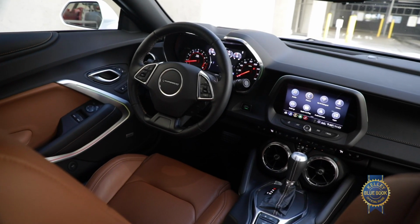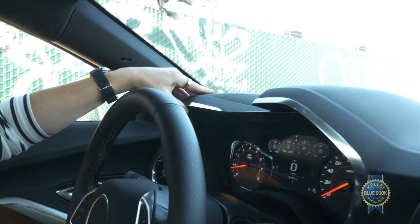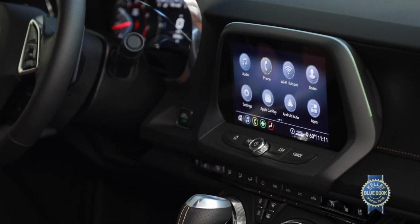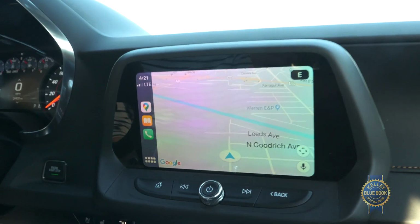Chrome and modern elements mix in with a nod to the Camaro's heritage in places like the air vents and the hooded instrument cluster. Unfortunately, there's quite a bit of plastic too. Chevrolet's Infotainment 3 system with Apple CarPlay and Android Auto comes standard on a 7-inch touchscreen, but that's upgradable to an 8-inch screen on the LT trim and above.